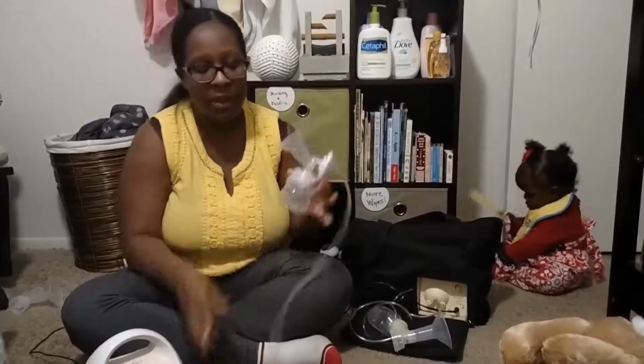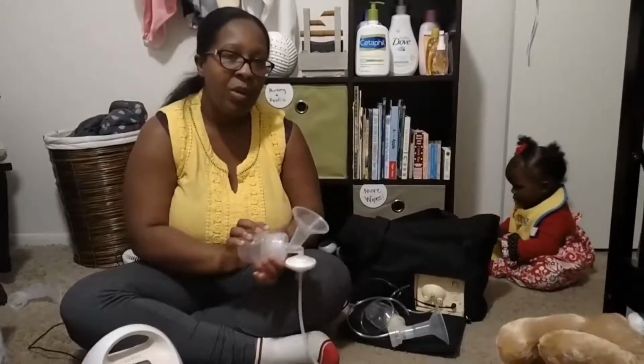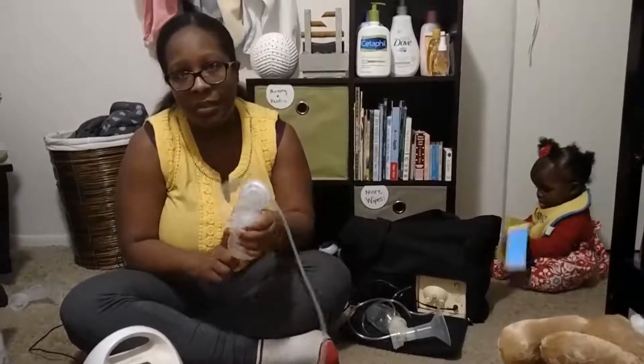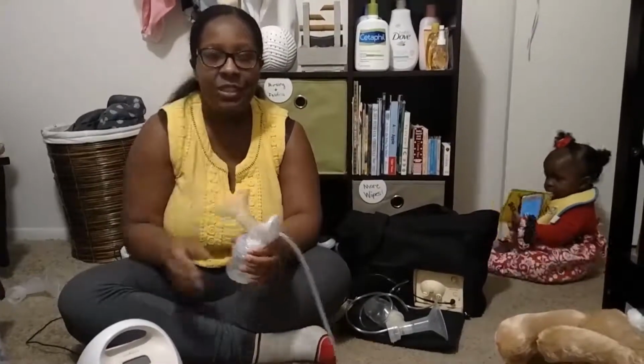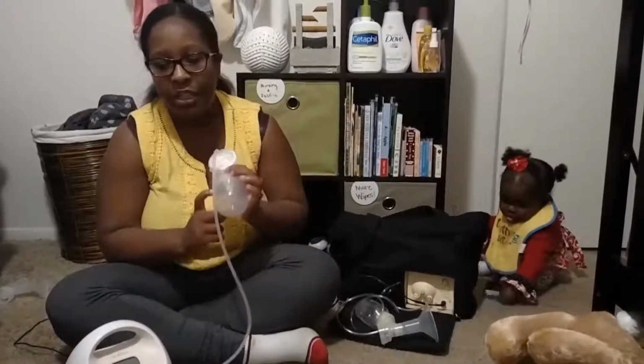Another good thing about this pump as we wrap up is that it fits the bottles that I use for my baby. It came with bottles to pump in, but I like the idea that I can pump straight into the bottles that I use for her, so no drop is left behind, because sometimes when you pump in the bottle that comes with the pump, you have to pour it into your baby's bottle, and there may be a couple of drops that stay inside the original bottle, and every drop is precious. Our milk is like liquid gold. So I love the fact that I can pump directly into her bottles.